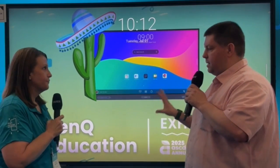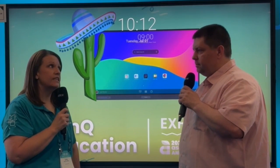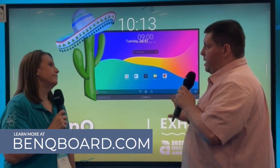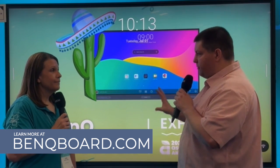What kind of sizes does this board come in? Okay, so the boards that we have for education start at 65 inches and they go up to 86 inches. So 65, 75, and 86-inch boards. And I would imagine that a school and a classroom, no matter what software they're currently using, can have access to the great stuff that's here. What are some of the features of this board?